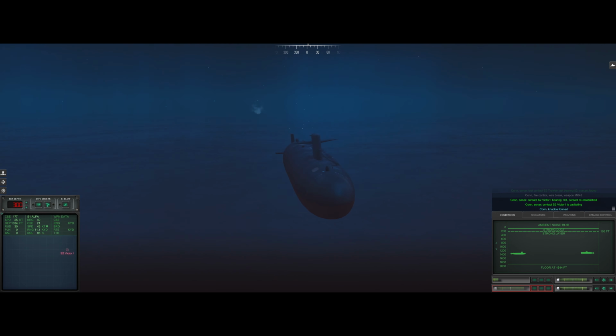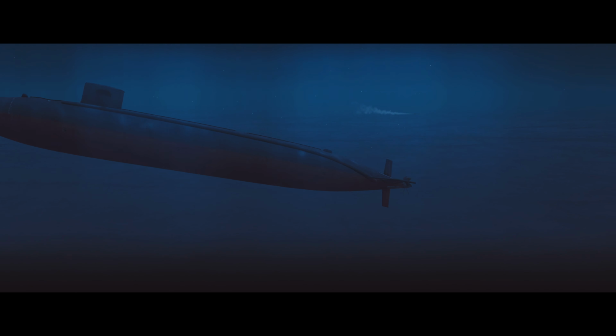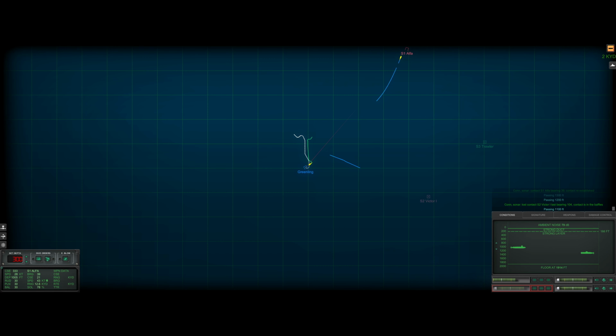Yeah, so I don't really want to use the view to gain an advantage against the enemy torpedoes, and it's very easy to do that. Con, sonar, lost contact. Sierra 1, last bearing 039. Contact is in the baffles. Passing 1,300 feet. I'm going to adjust my depth here to try and get above the torpedo. Passing 1,200 feet. I don't think it's going to work. I'll drop a noisemaker. Passing 1,100 feet. Passing 1,000 feet. I don't think it has. Passing 900 feet.